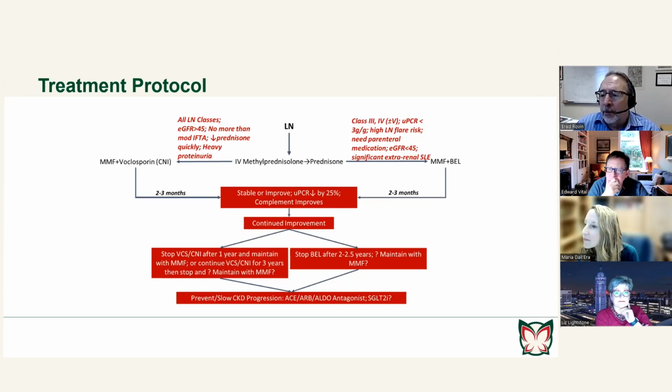Belimumab seemed to prevent flares, and we know that from the non-renal literature as well. And so if the patient is a high flare risk, i.e. they've had plenty of flares before, this might be a good drug to think about. And if patients have issues with adherence and you need to know that the medication is actually going in, a parenteral medication is quite useful.